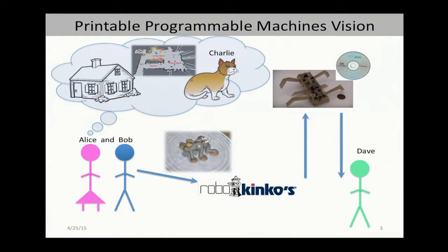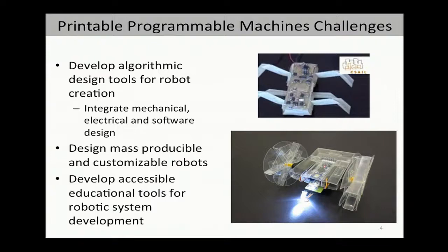And so her goal is to have the robo-kinkos where you can go with an idea and you can get a robot developed, or you can use these tools at your own lab or your own house to develop robots. So some of the specific challenges that we're looking at in this project, the first is to develop automated design tools.